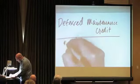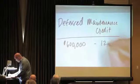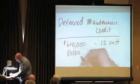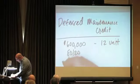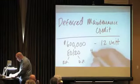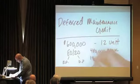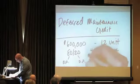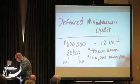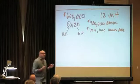credit, let's say that we're buying this thing at $600,000. It's a 12 unit. And let's just say, for the sake of argument, we have got an 80-20 deal. 80 meaning bank financing, and 20 meaning down payment. So that means $480,000 comes from the bank, and we are required to put down $120,000 down payment. Okay? Everybody see that? Great. So we've got this $24,000.